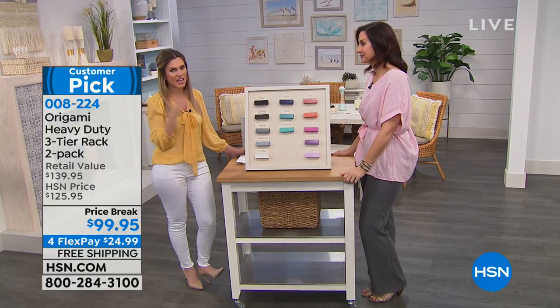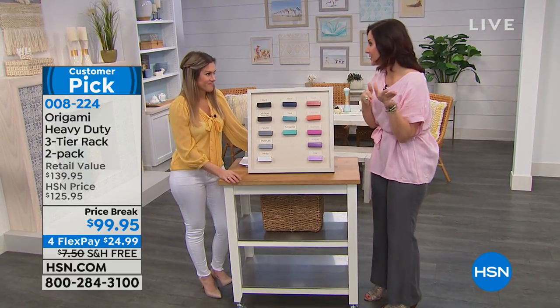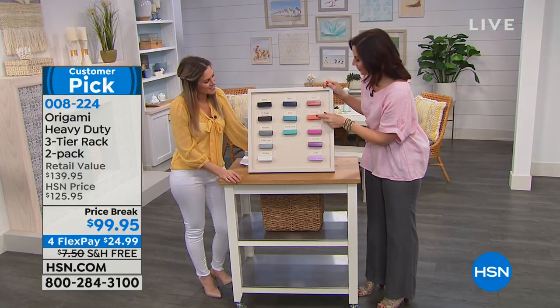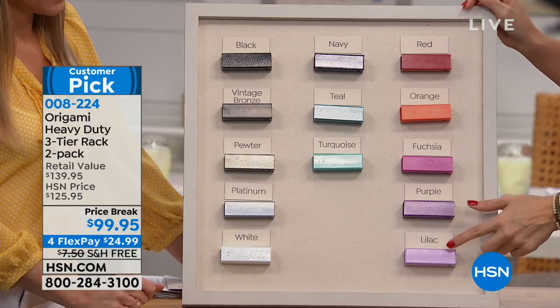This is a great kitchen cart that you can use as well, because you can wheel it. All those appliances you can wheel out for your baking, wheel it back. Beverage cart would be great. Orange, great color there, especially for the garage. That's fun. Fuchsia, purple, and lilac.